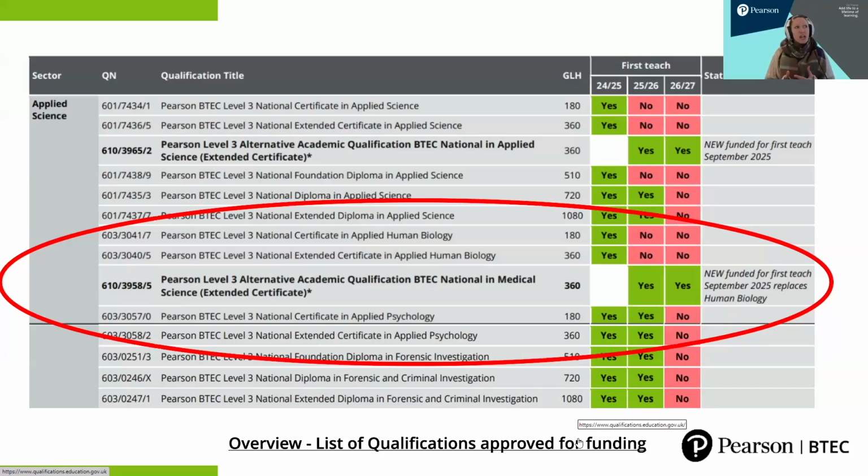There are a couple more changes. They relate to larger sized applied science qualifications. If you are looking for specific information about applied science qualifications, please do register for our event next Tuesday, where we'll go into more detail about those qualifications. But that is the key information regarding applied human biology. And it is really that switch between applied human biology over to the medical science qualification moving forward.